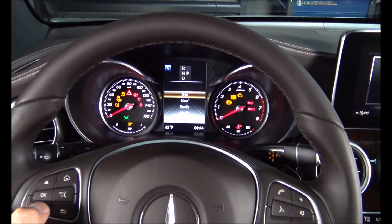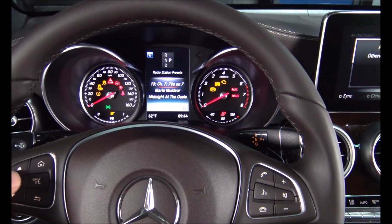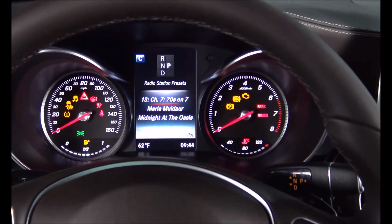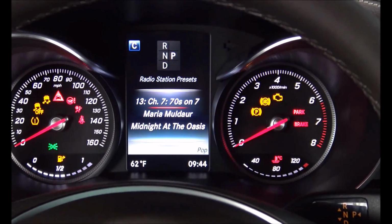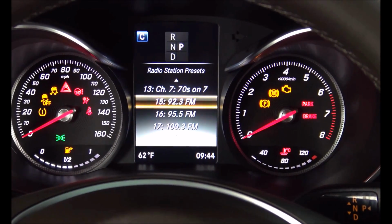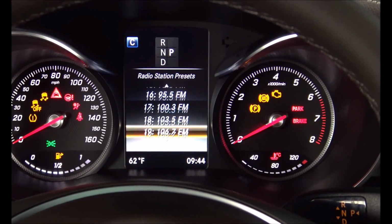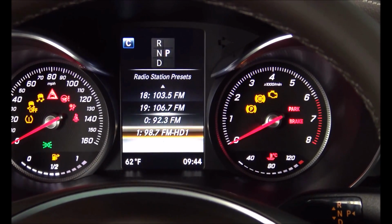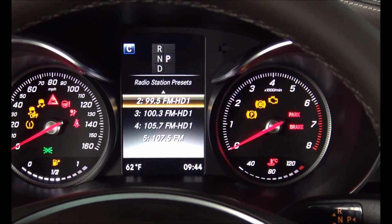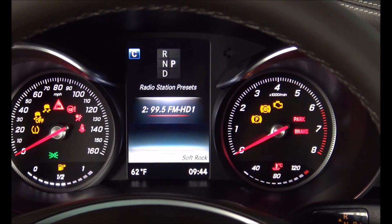Pressing home again, I have radio, and this is going to show me information about my radio system, and it's going to show me information about what is playing, the presets, all those things. I can move up and down right now and look at all the different presets. You can see 13, 15, 16, 17, 18, 19. And so those are going to be all my presets. And so at that point, if I wanted to select one, I could just press OK, and it's going to select that station to play right now.